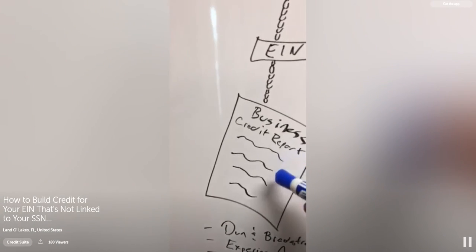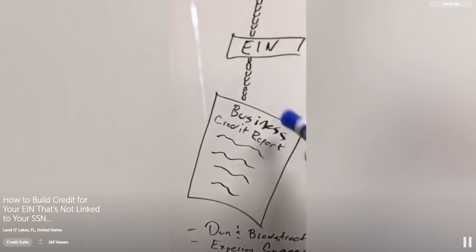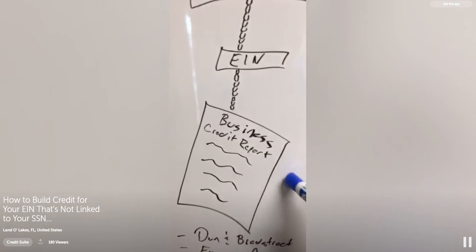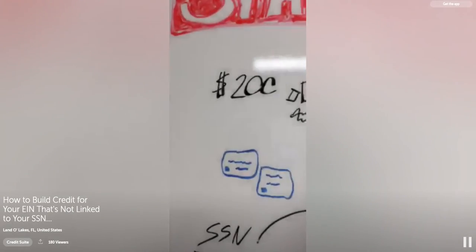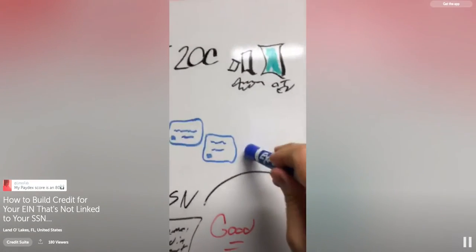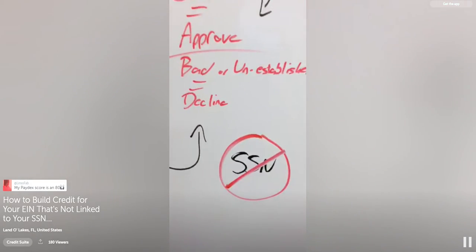It will give you a credit profile. It will give you a credit score. Then we use this profile, trade lines, and score to go back to these guys, and we apply for the money that we want in credit using only this, without this. That's the key, and that's exactly what we're doing.